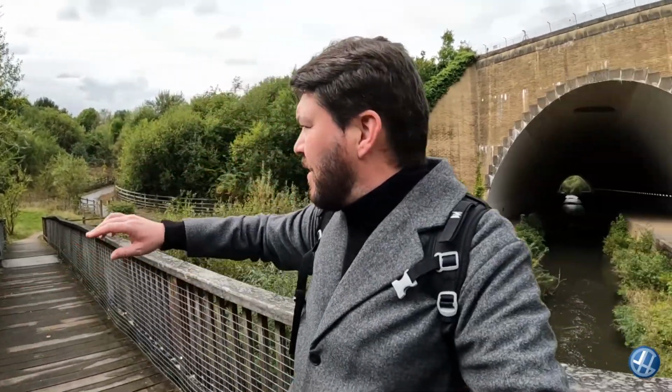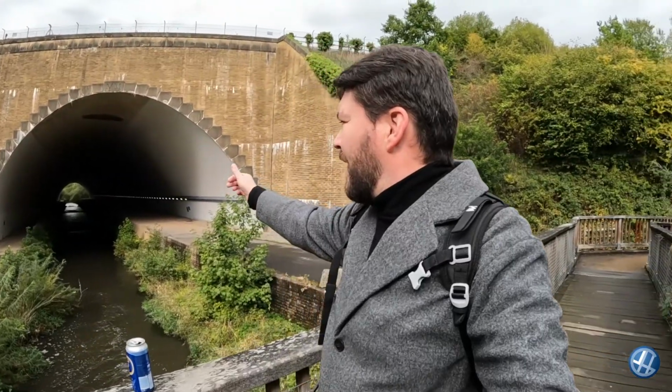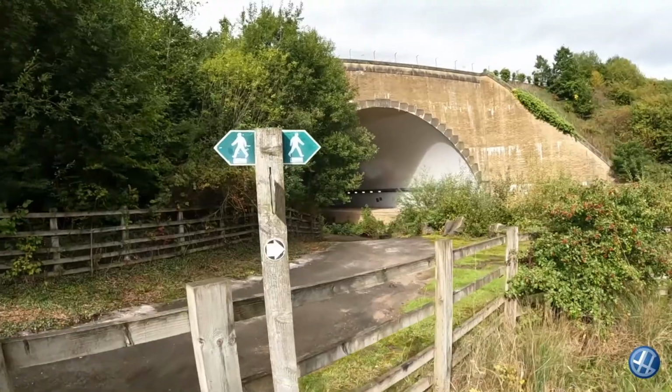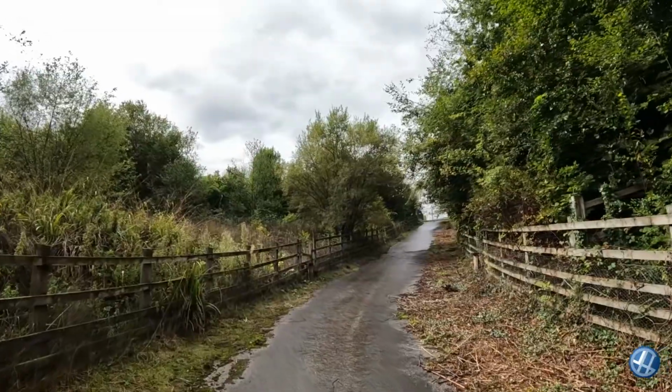The route that I'm going to do today is pretty much circular. We're going to go all the way around here, round the end of the runway, and come back through here and under the tunnel. Steep little hill.